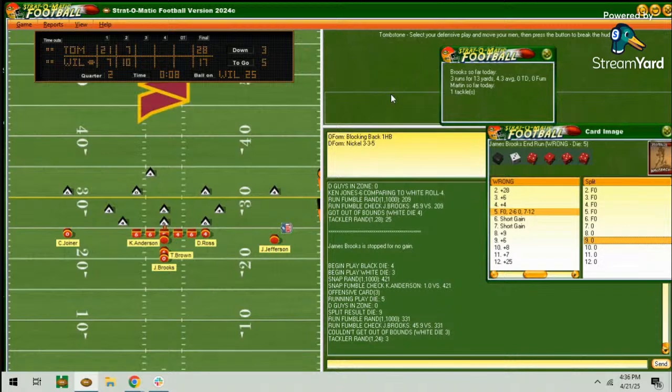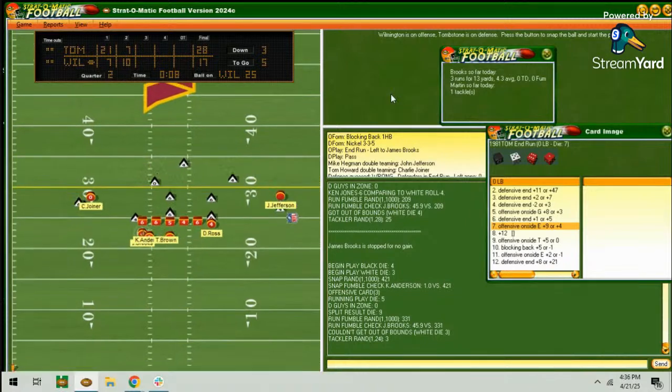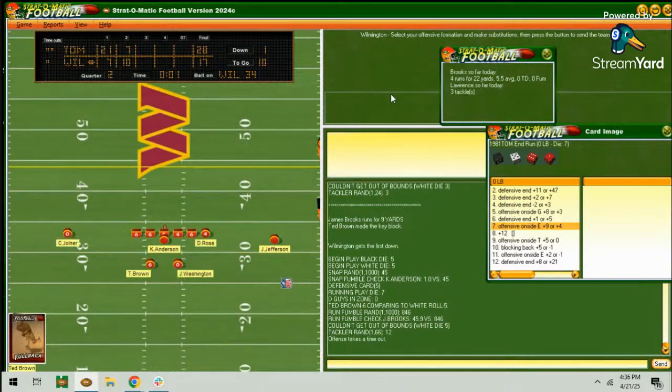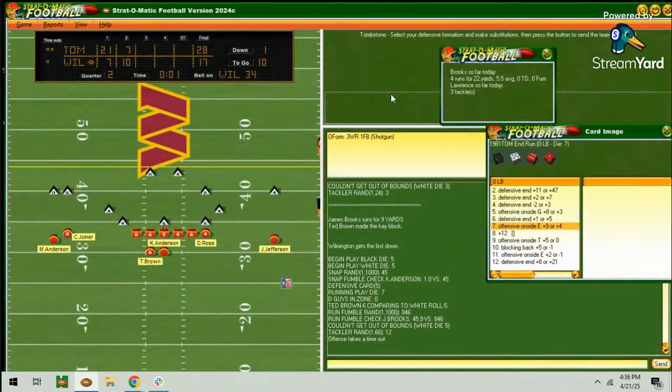So if it does get a big gainer and gets a penalty, he will get one untimed play at the end of it. Here's an end run, no containment. He's going to get 9, stays in bounds. So Wilmington will take the timeout and have 1 second, needing 66 yards. Or if you can get a chunk play and maybe get a personal foul, get the untimed play, get a shot at a long field goal here.